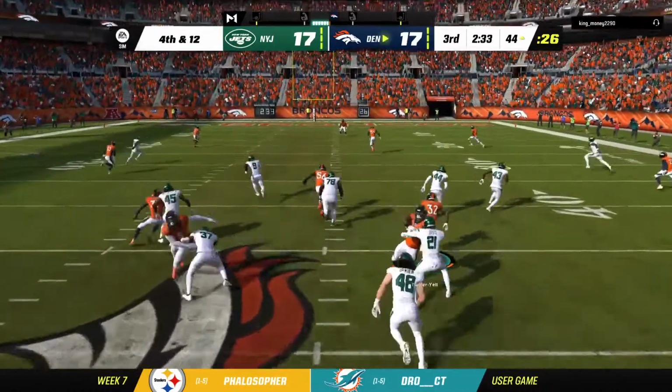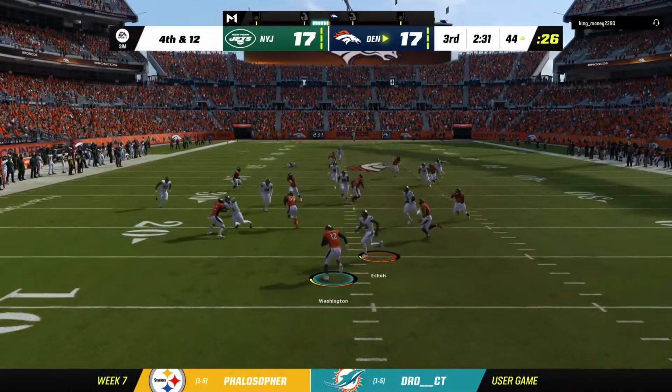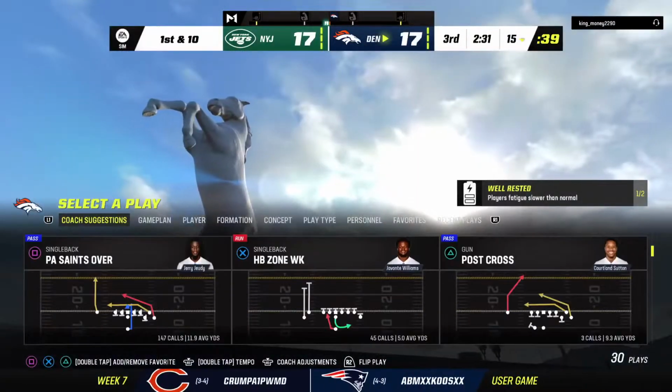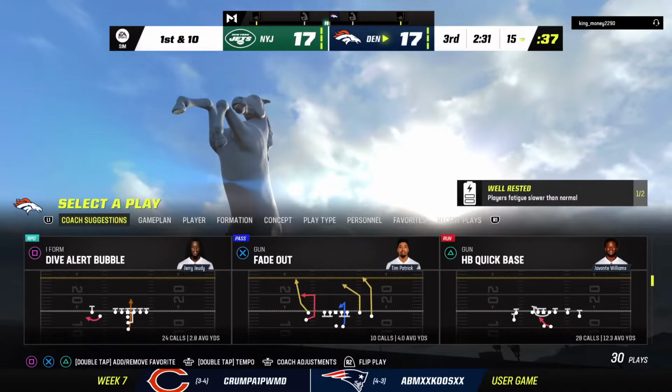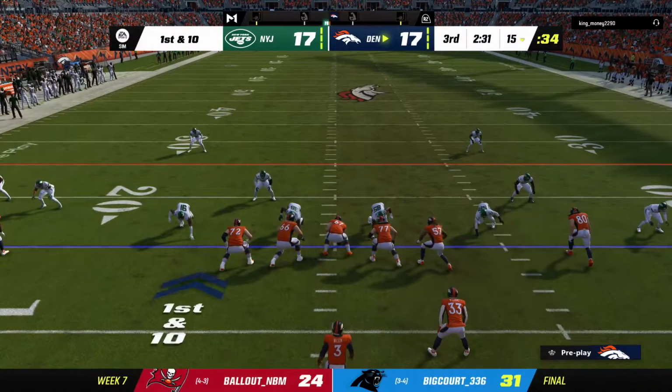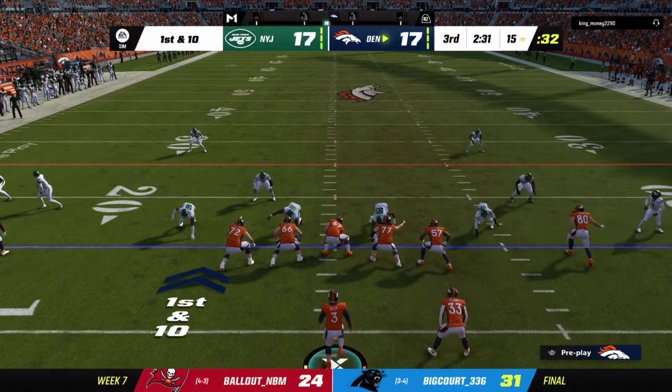And now a low liner. I think he mishit it. So possession goes over here on the punt. And it'll be 1st and 10 Broncos from deep in their own territory. Denver offense at the line, ready to go.